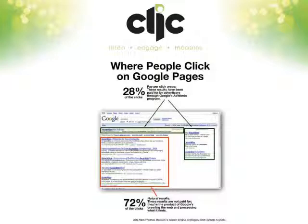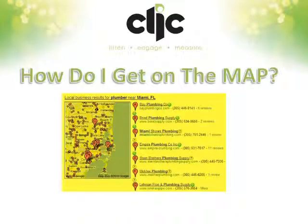I still say you want to have a strategy that includes pay-per-click advertising, includes map optimization, includes search engine optimization. But if you're going to spend time, you're going to spend energy, you're going to invest your effort, why not spend it on an area that's going to give you the best return on your investment, which is where most people are clicking, which is the organic and the map listing area.